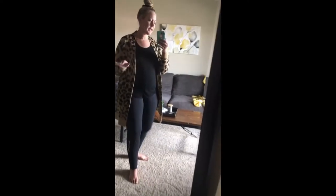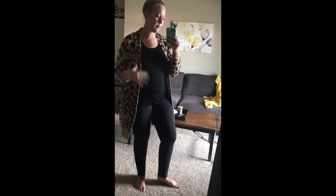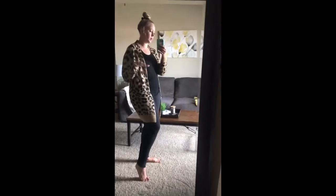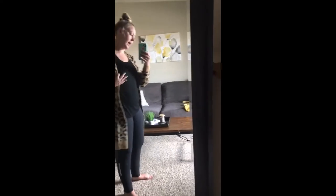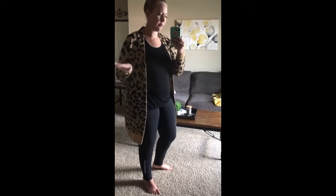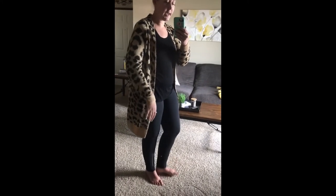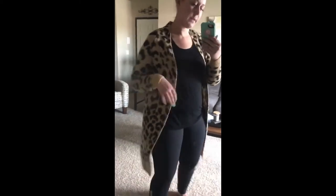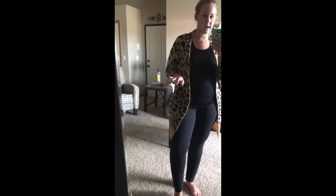I love it. I did size down. I normally am a large, and in BP stuff, it seems to run a little bit larger on me, so I sized down to a medium. All three of the sweaters I got from BP, I sized down. I just like a more fitted type sweater, like on the arms you can see and stuff like that. So that's why I did size down.